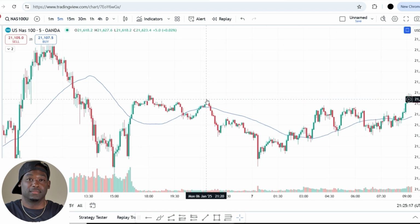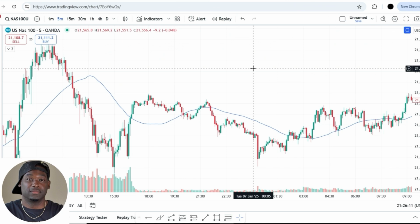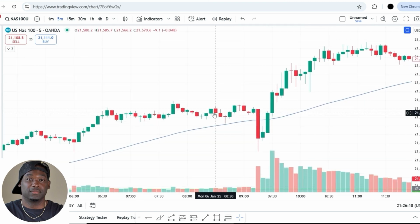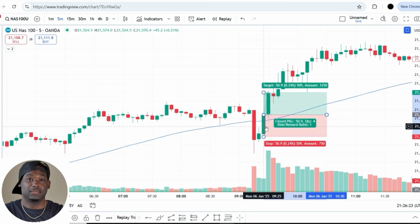So the next question is, how many contracts do I use on each trade? Guys, listen, each trade is not going to be the same. So good example right here. Let's say I take, I don't know, a long right here. Now this is a big candle, right? This is a big candle.